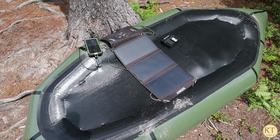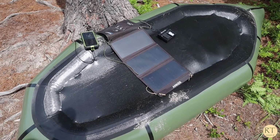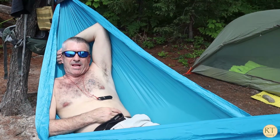It was too cloudy when I was at Eastern Pines, but if I can use this instead of my Anker power pack, I'll be happy as a clam.